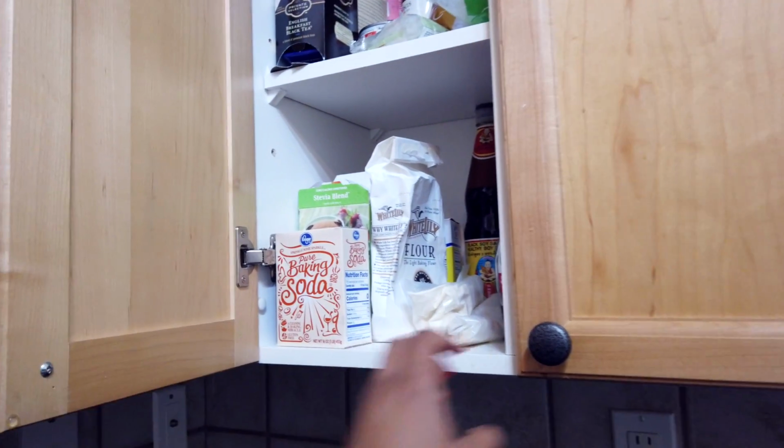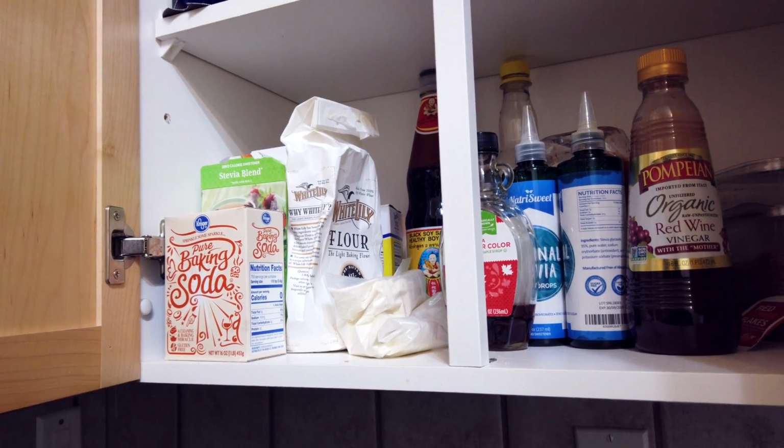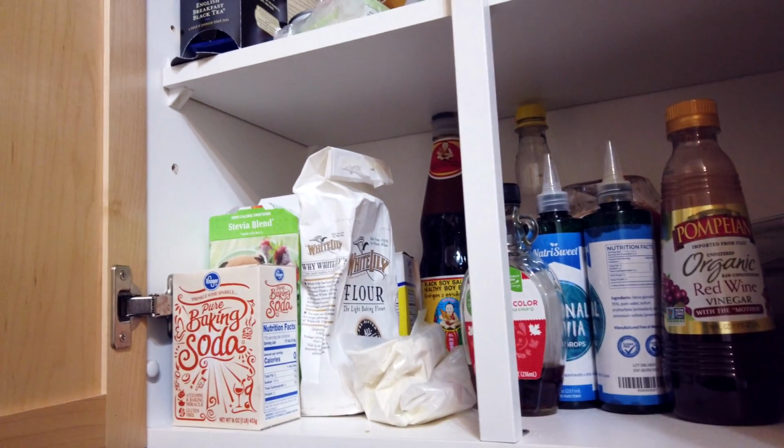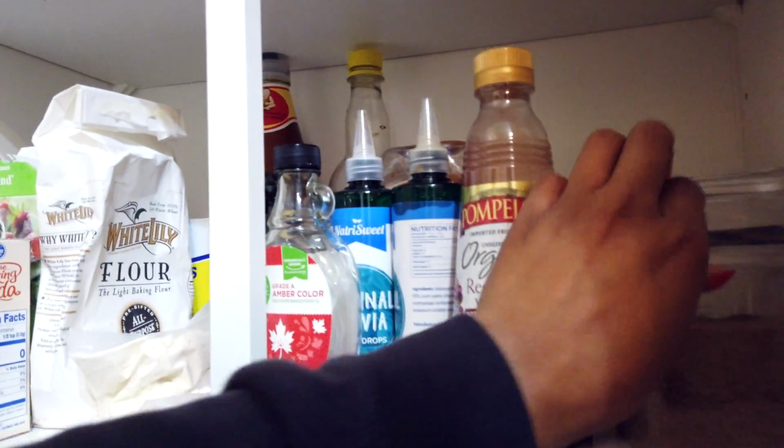And now we're gonna go over to my cabinets and see what I already have and what I don't need to buy. Okay, so here's the first cabinet. On my list I think I need to have soy sauce on here. Actually, I decided I was gonna go with liquid aminos. I think I need some walnuts and almonds because I don't think I have any.